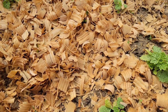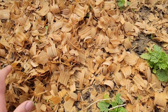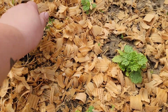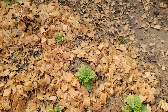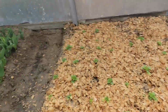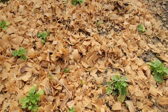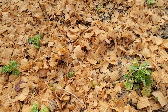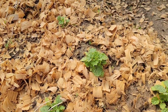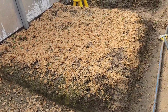Oh, stupid bindweed. You got to get this stuff while it's little. I definitely got to get in here and start doing some weeding. But anyway, so Bells of Ireland, they are doing great, getting bigger. I'm very proud of them. First year growing these guys. I grew them last year in the tray, but I didn't get them planted in the ground. So this will be my first year if I actually get spikes out of them.